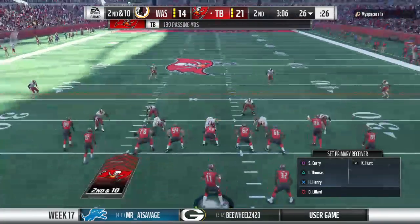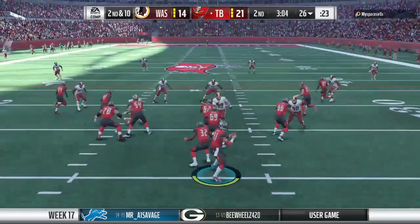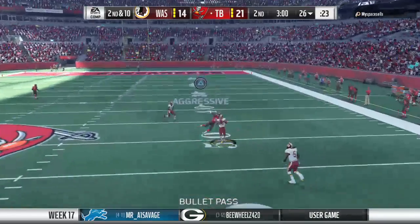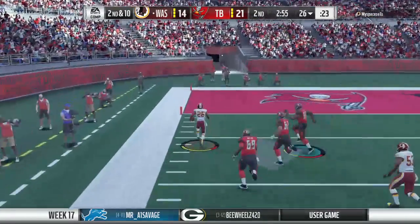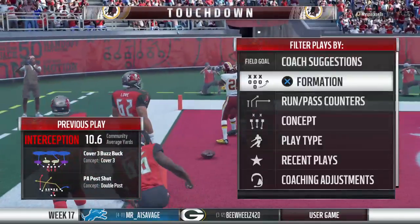And no press coverage here. They are backing off in the secondary. Now a play fake. Wentz rifles one that's intercepted. Picked off by Logan Ryan, and he will score. Touchdown, Washington.